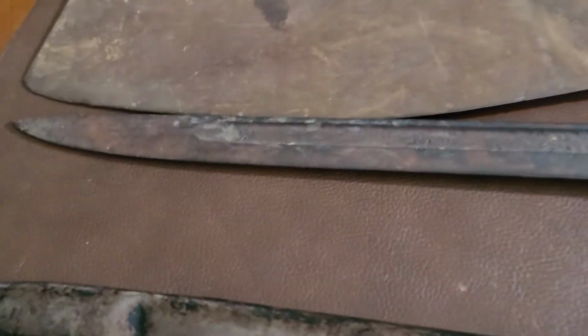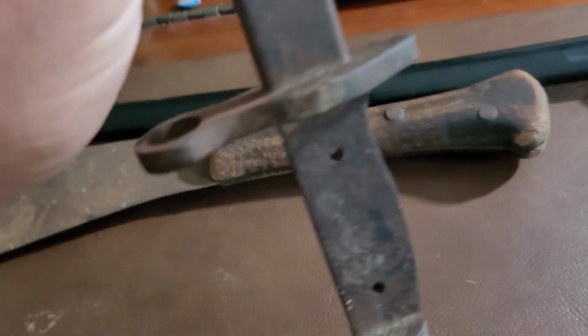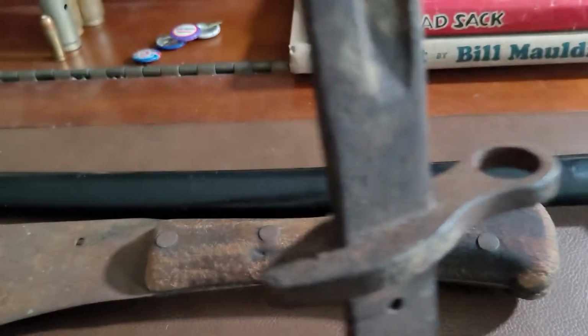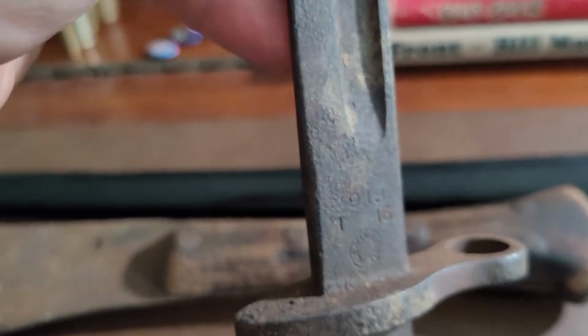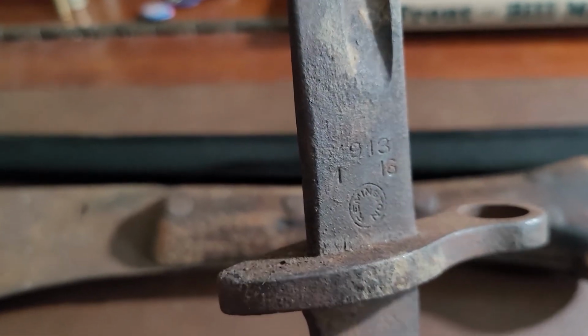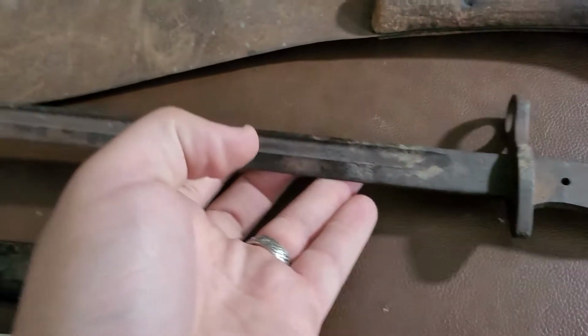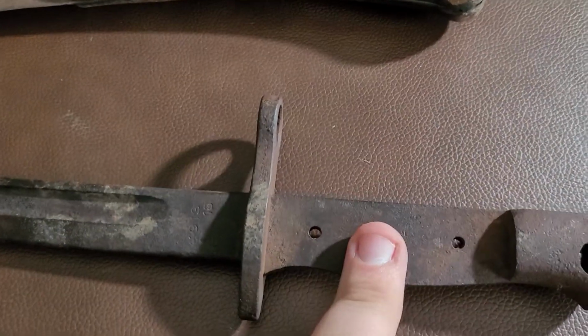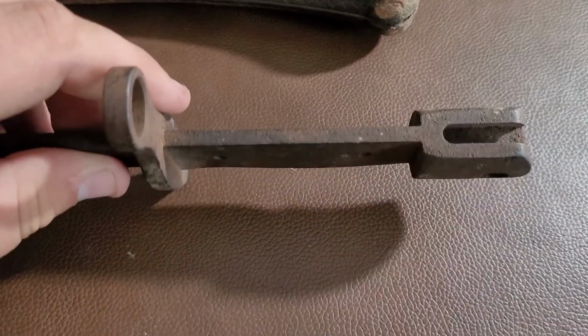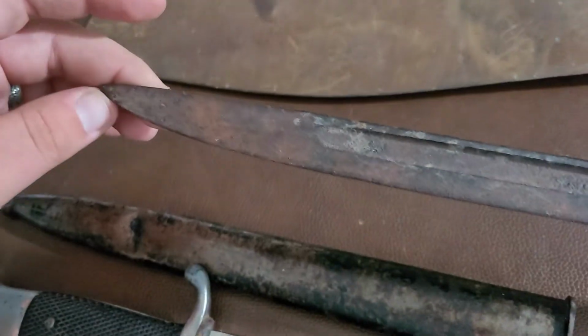And right up above that, I have a M1913 bayonet right here. This is a World War I British bayonet, made in January of 1916 by Remington. So I believe that is an Enfield bayonet, I'm not entirely sure. This is missing the wood, but it's not really pitted or really rusted or anything like that, so it's overall in awesome shape.